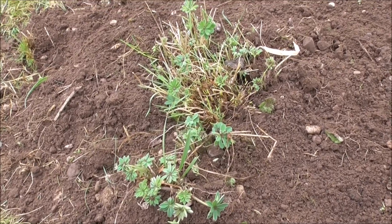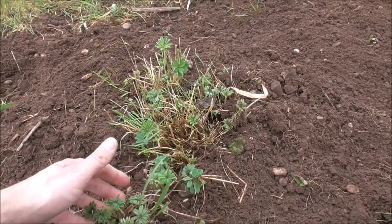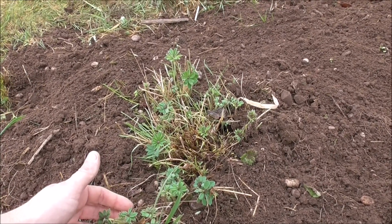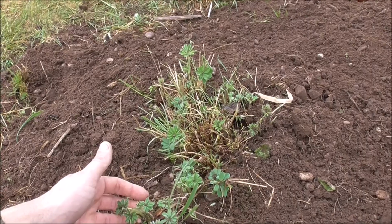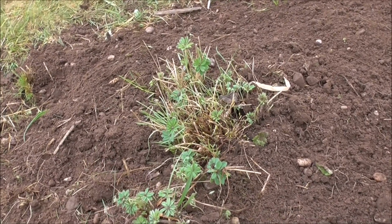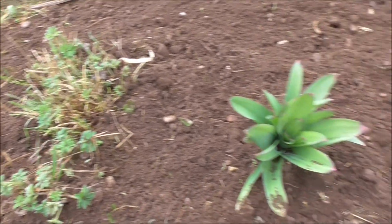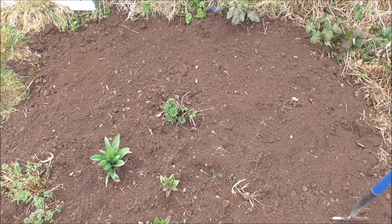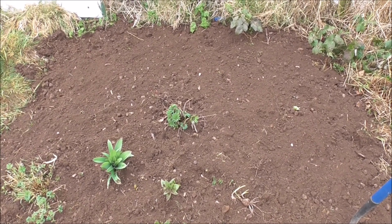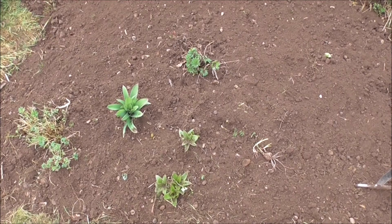Seems to be, I don't think it enjoys the grass which is growing in between it, but there's nothing I can do about that apart from digging the whole plant up, extracting the grass as best I can, and then replanting the lupin. But I don't want to do that. So that's still going. Anyway, that's the state of play now. I just need to plant the new alliums for this season.